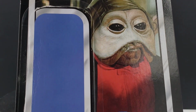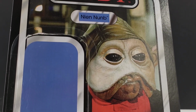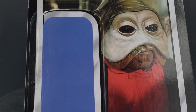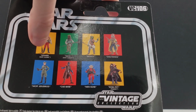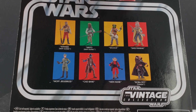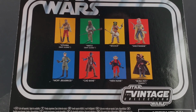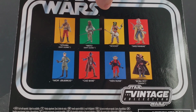Nice image of the character from the movie. Has a very iconic voice. Very interesting language. And he is VC 106, while Weequay was 107. Other action figures here, I have every single one of these reviewed on the channel now. Cad Bane will be coming up. I actually just got him at the same time as Nien Nunb. I did manage to get him on sale, so expect a video for him very soon.